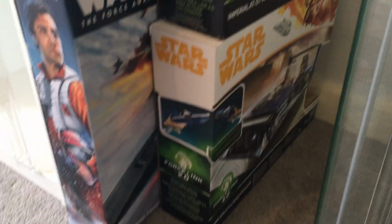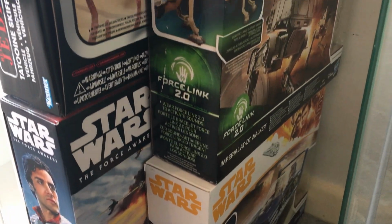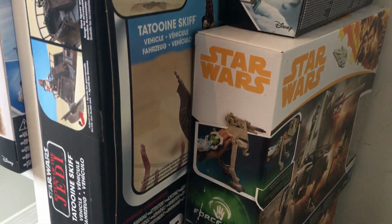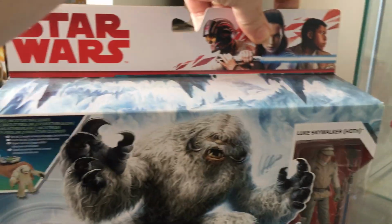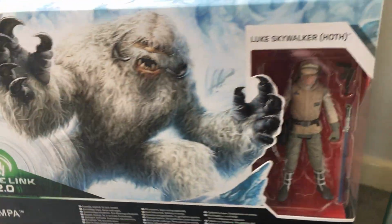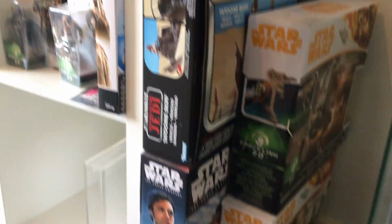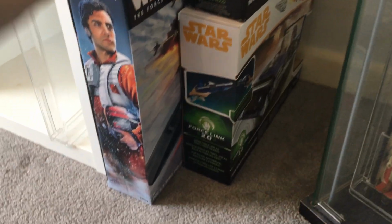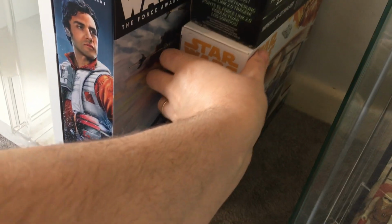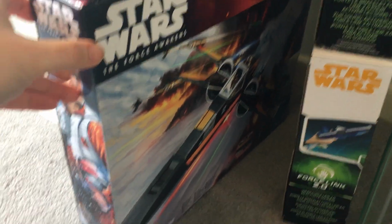Move along, some of my boxed Solo stuff. Boxed Wampa. Tatooine skiff. Poe's X-Wing. Still in a box. Can stay in there.